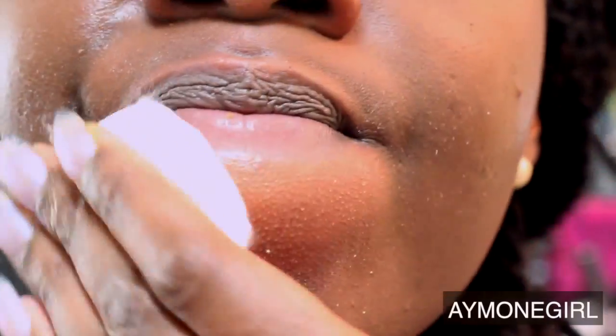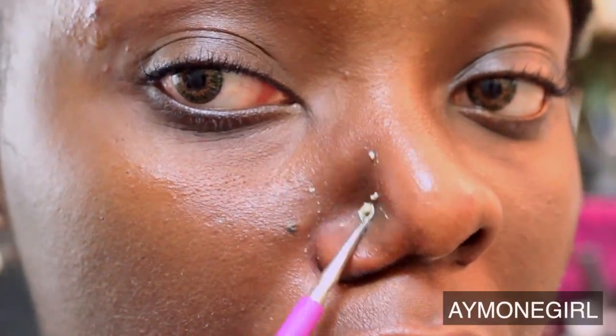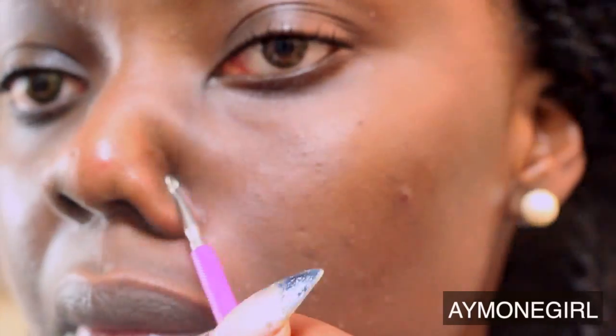Alright, before you apply the extractor onto your face, you want to make sure that you thoroughly steam your face. If you have really small pores like I do, take the time to steam your face anywhere from 15 to about 20 minutes to really get your pores to open up, because the extractor is supposed to just glide onto your skin. It's not supposed to be anything rough. You don't want a rough surface. It needs to be wet. It needs to just glide, and it just needs a little bit of pressure.